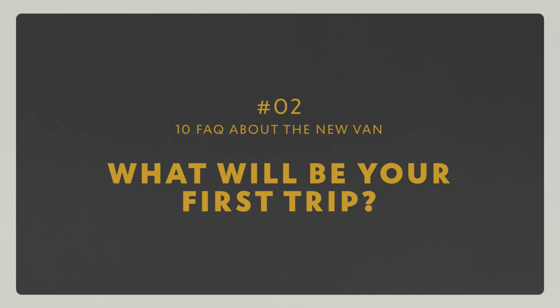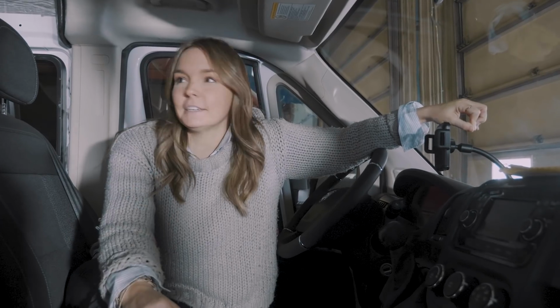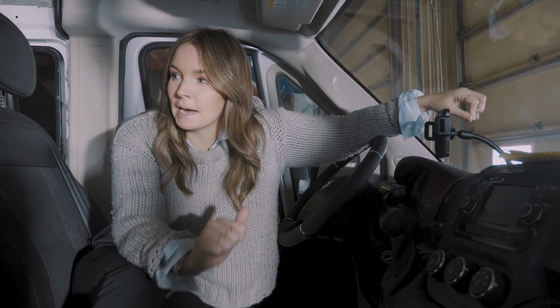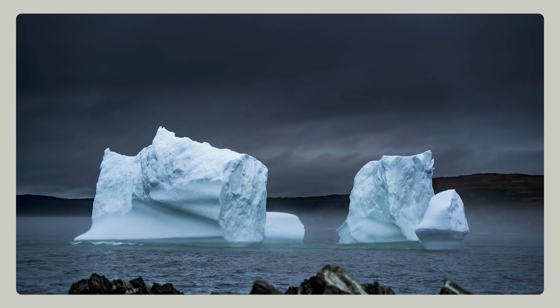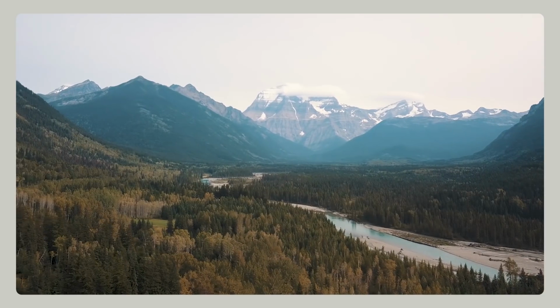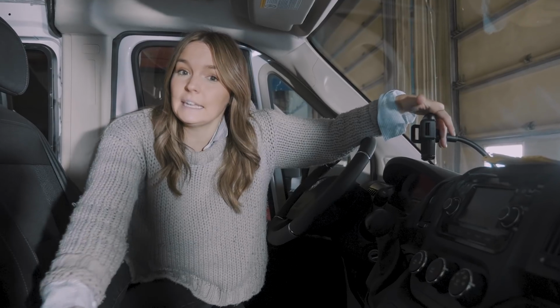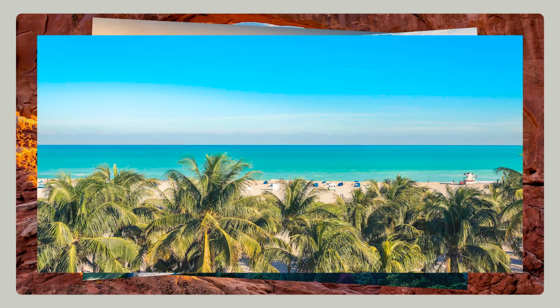Question number 2. What will be the first trip that you will be doing after the van is completed? COVID permitting, we might be going to Newfoundland and Labrador out east. We might also be going to the North Shore of Quebec. We might be going back west. We also want to go down south to the United States. We want to go to Utah, Colorado. We want to go to Portland, California. We want to go to Florida, to Texas.